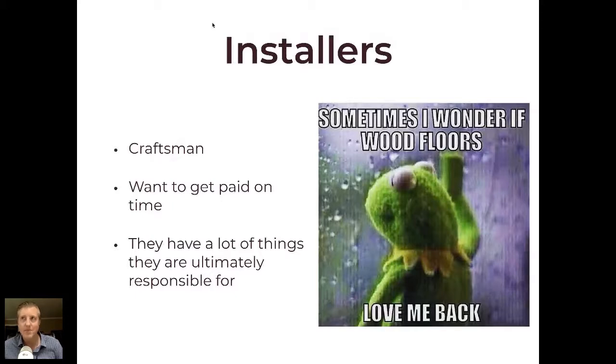Some of them, the experts at least, will do wood flooring as part of what they do, but they do some other stuff. We'll talk about that too. But they're craftsmen first. Some of them also were business people that got into installing flooring. But the vast majority of them were craftsmen first, and they sort of turned it into a business, and they're figuring out the business aspect as they go.